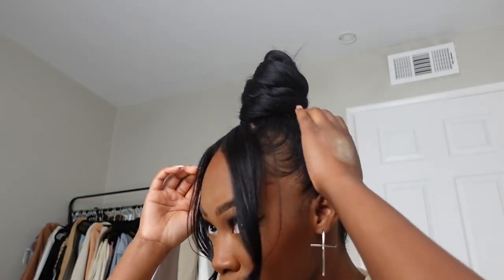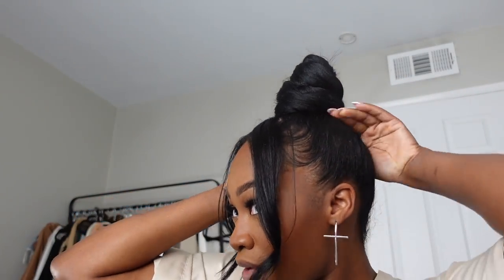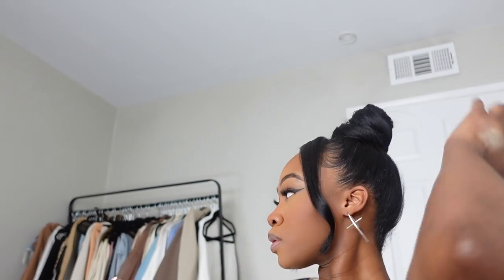Ooh, this side is not looking right. Oh, Maya, you don't have time for this. I feel like that's okay. It's right on top of the head. I don't know, this is kind of weird. Let's figure out what we're gonna wear, y'all, because right now I am not completely sold. Oh, this is too in the top of the head. Child, all right, I'll be back.